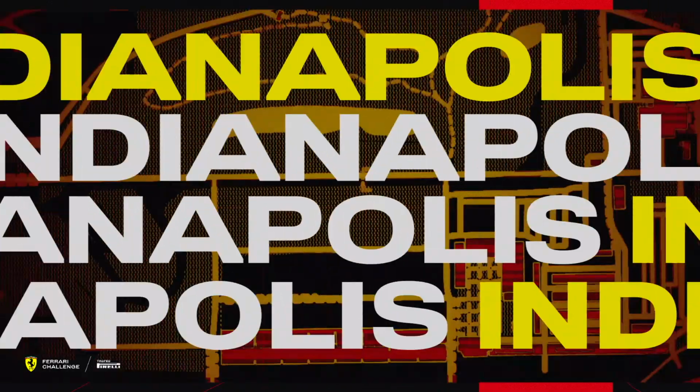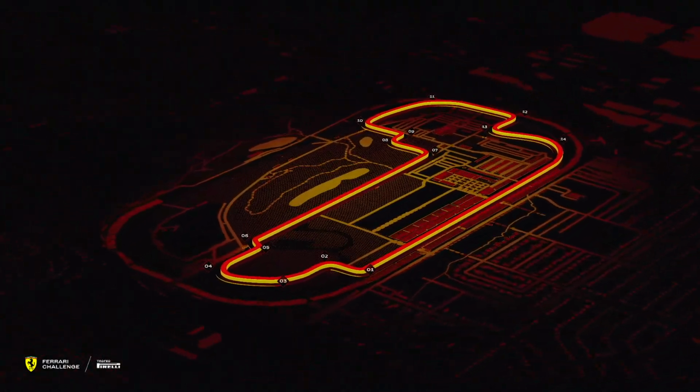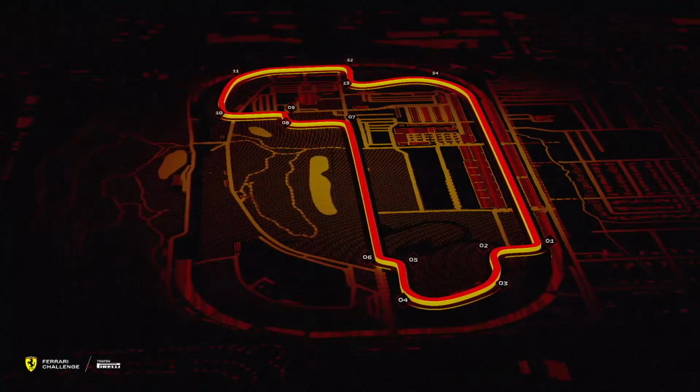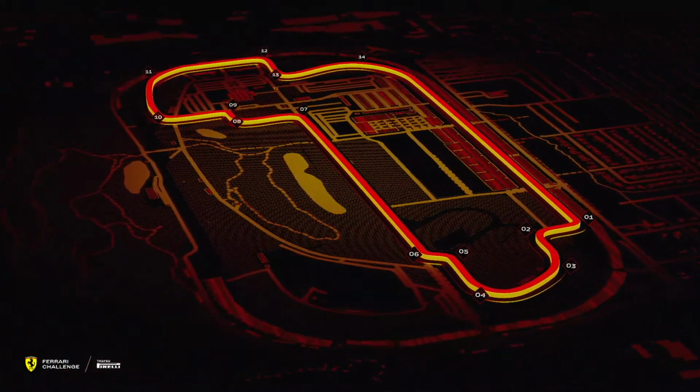So let's take a look at the track layout here at Indianapolis. Of course, it's a 2.5-mile oval around the outside. We are using some of that in the opposite direction that the Indy 500 uses. We've got 14 turn numbers around this track. It's fairly flat out in the middle, but it is very technical. To get a good lap time, you've got to get every corner absolutely bang on, especially that sequence 7, 8, 9, 10. All of those are linked together.